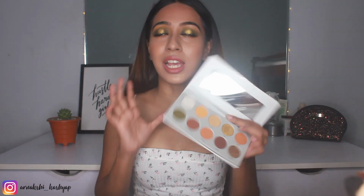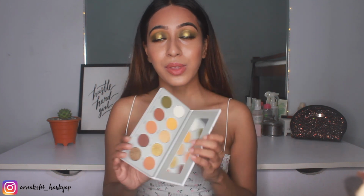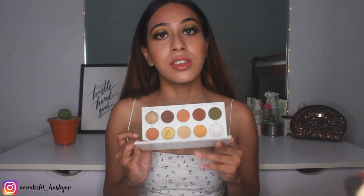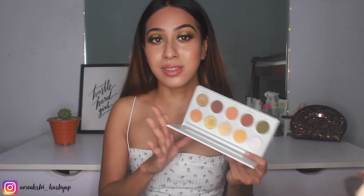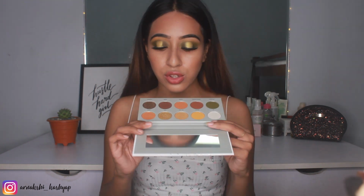Honestly, I thought I was going to get a really good, nice shadow, I was going to click pictures, but now I just look really bad. My eyeshadow looks really bad. And the thing that saved my makeup, my eyeshadow, was the shade Coin. I love this shade, although it wasn't like the other Jaclyn Hill and Morphe palette thing, but I love this shade so much.